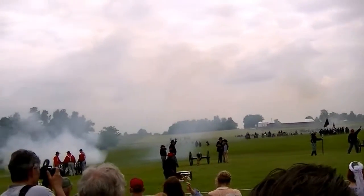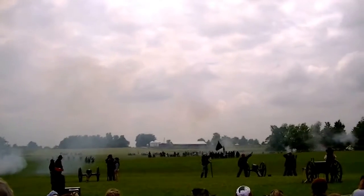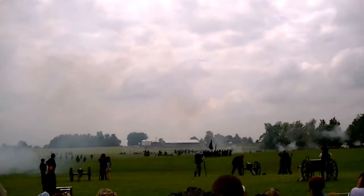Ladies and gentlemen, look at that Confederate line that's forming on the field. They're pushing the Union forces back.